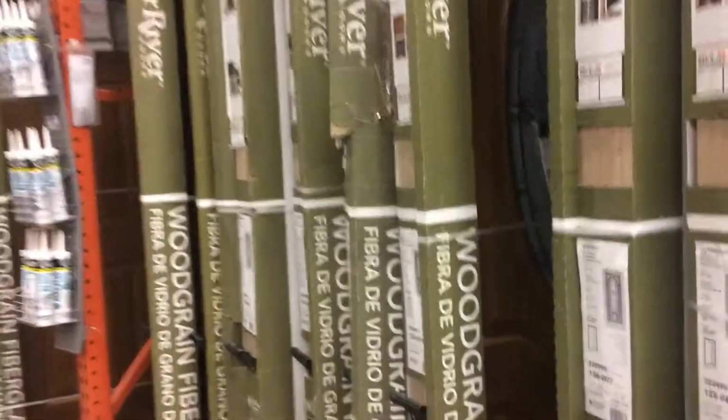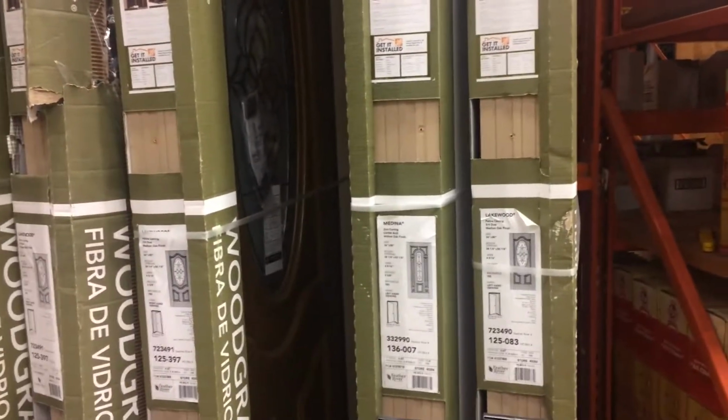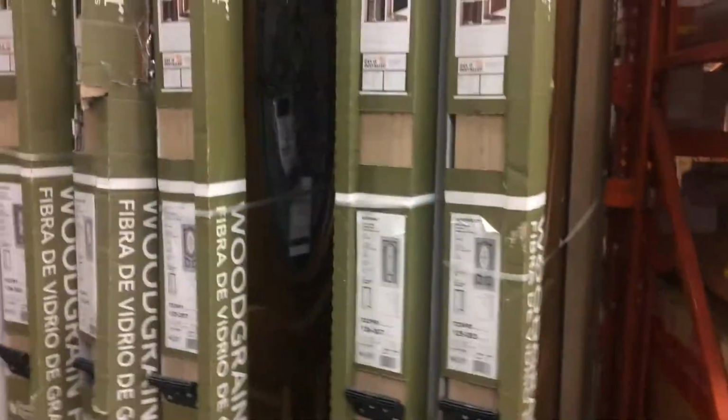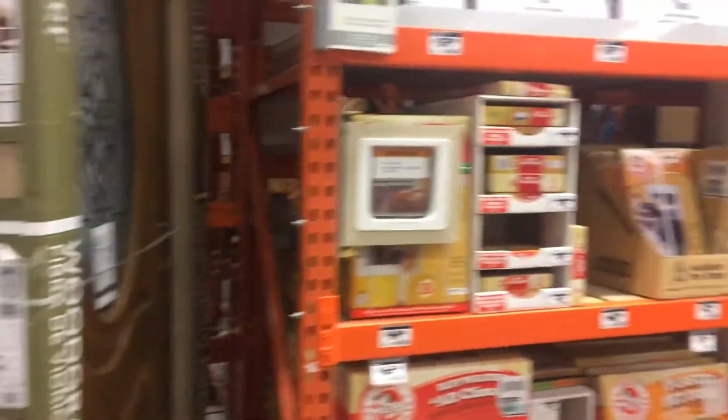Alright, I am at Home Depot right now looking for a dog door. I'm talking about the flap side. And I have my measurement in here, but apparently the measurement that I've got is actually for the entire door, and I just need to have that flap part.